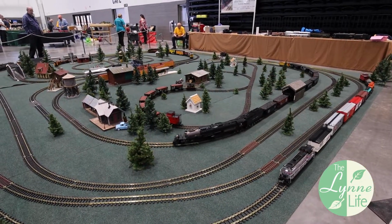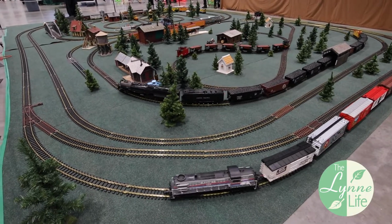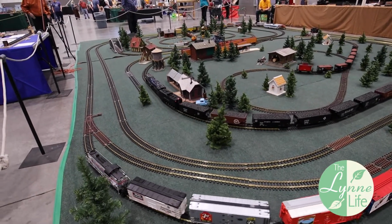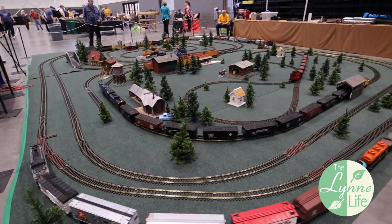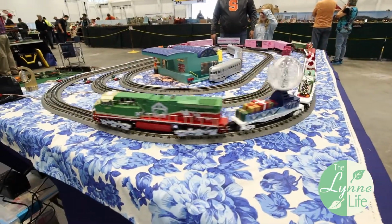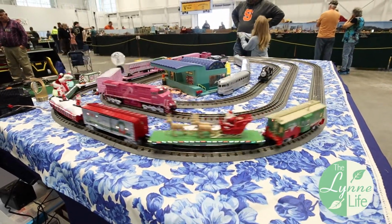These are G-gauge locomotives in a garden railway type of setup, and I believe these locomotives are remote control, being powered by rechargeable batteries. And trains aren't just for guys, as the girl on the other side has discovered. There's even a pink train for her.